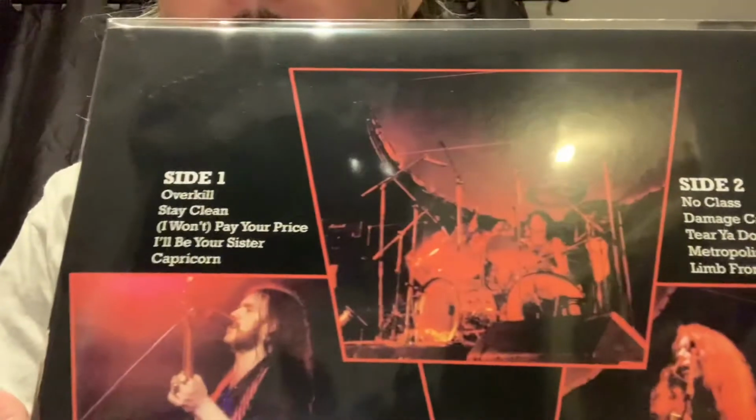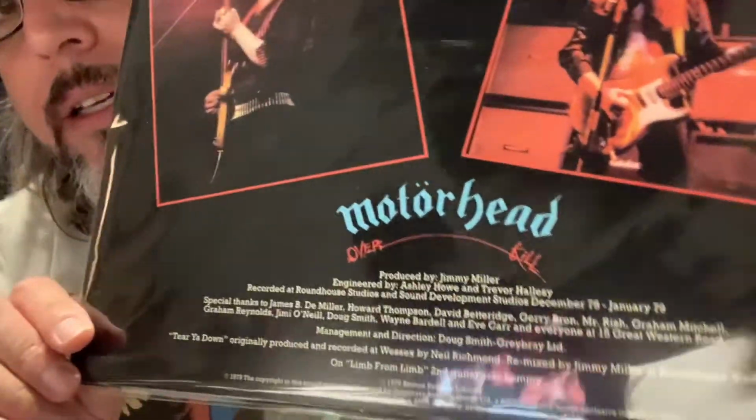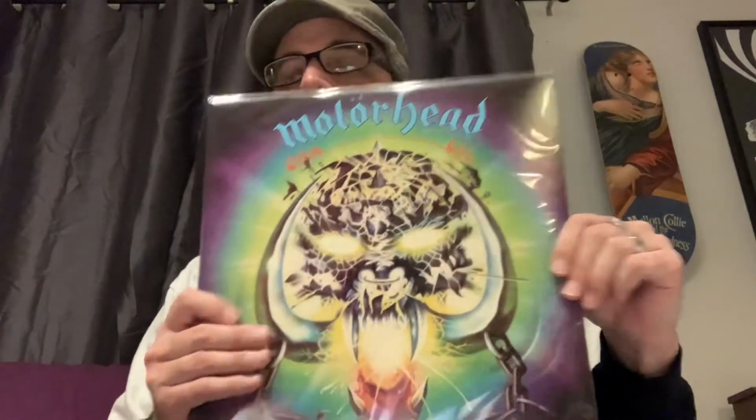There's a track listing and cool pictures of the band in the back. So yeah, get these while you can. These reissues sound great. Really well done. Motörhead.